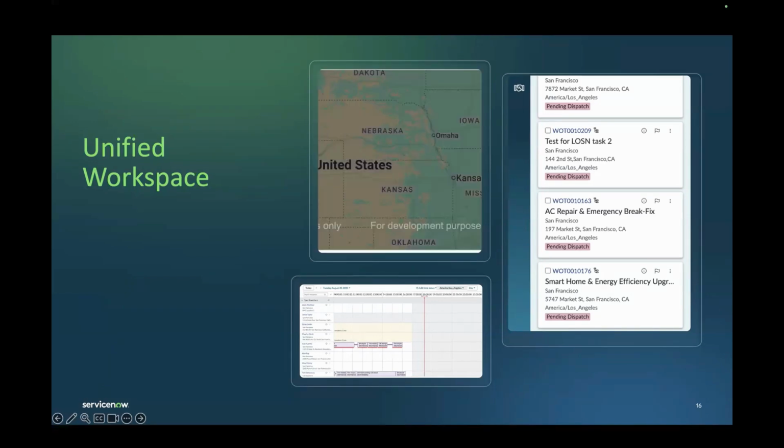And then we have, of course, the map view, which really just provides geographic insights into the technicians' locations. You can see the task locations, customer sites, and it's really critical for reducing those travel times, which then improves efficiency in the way that jobs are being handled.